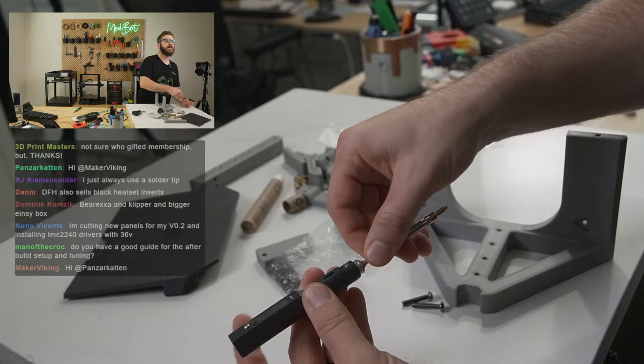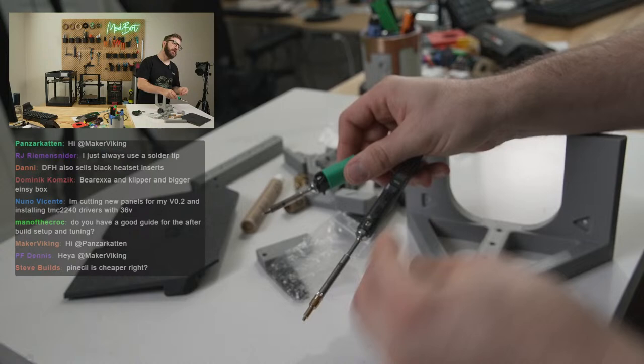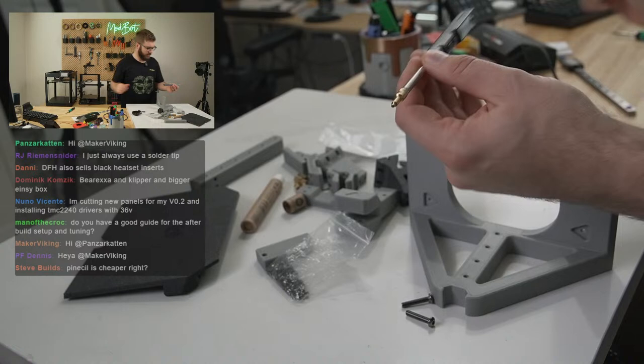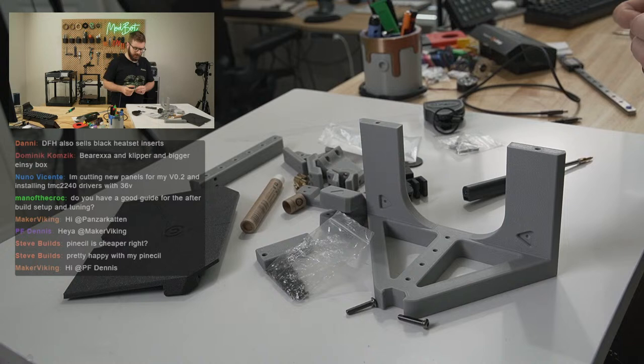Ooh, that's a tight fit. That makes me think I need to tighten up my screw. There's a little adjustment screw, and I'm assuming that's the exact same thing on this guy. That basically is what latches onto these when you install them, and that has a really nice snap versus what I'm used to. The Pinecil was cheaper, I don't think by a whole lot.